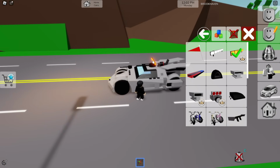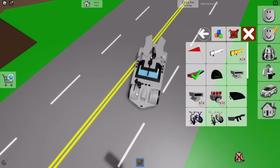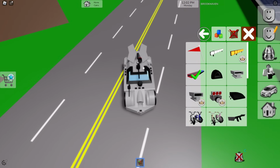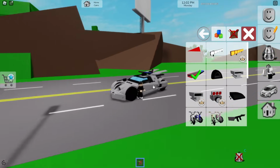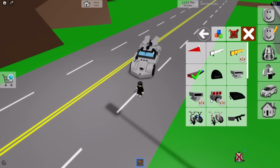I mean, it does look a little weird, I ain't gonna lie. But you could turn the Batmobile into a police Batmobile by putting some lights on it. But they kind of just float, dude. So, I don't know. You guys really got to play around with the customization here.